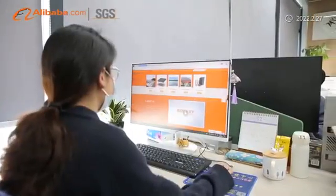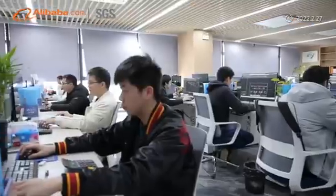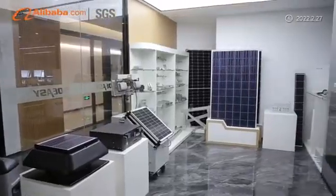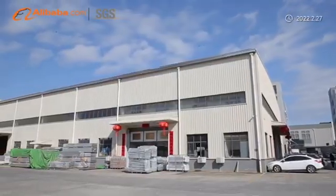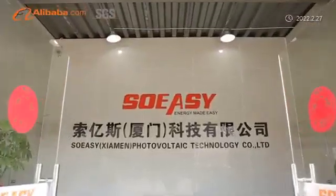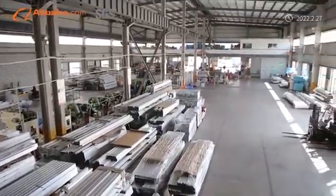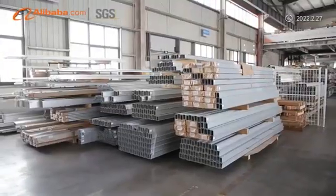They have been committed to providing customers with a safe, reliable, stable and efficient one-stop solar photovoltaic power generation system solution since 2002. SoEasy focuses on independent research, development, and innovation of solar products. The R&D team provides strong technical support to enable clients to implement freely designed projects. The main products include solar bracket, solar system, solar carport, solar cleaning machine, etc.